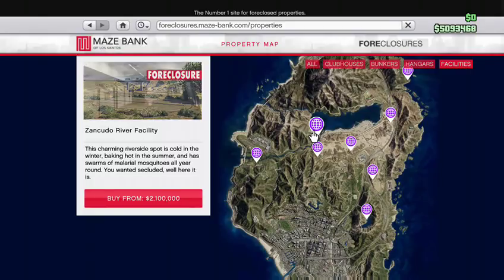Zancudo River facility. This charming riverside spot is freezing cold in the winter, baking hot in the summer, and has swarms of malarial mosquitoes all year round. You want it secluded? Well, here it is. Buy it from $2,100,000.